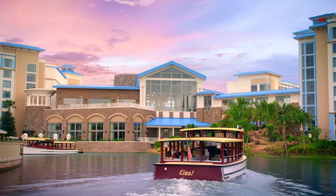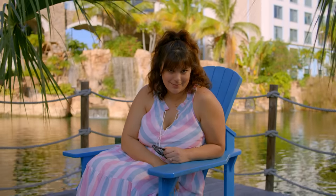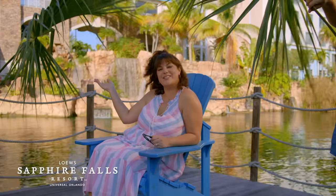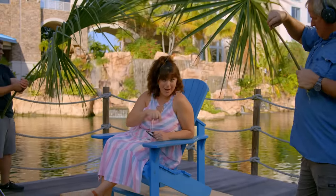Hi, I'm Leyla, and today I'm here to take you on a tour of a gorgeous, picturesque, tropical location. And of course, by gorgeous, I mean Loews Sapphire Falls Resort at Universal Orlando. So the next time you check in, you can check it out.